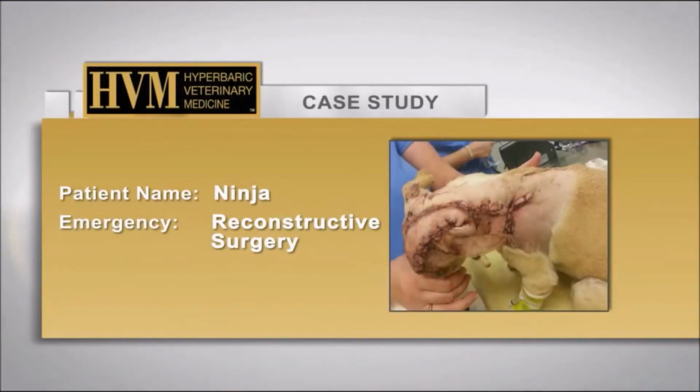Same thing happened with another dog named Ninja that had a mass removed at the base of the tail and a fairly large skin flap had to be done in order to reconstruct this area. Ninja has gone through hyperbaric chamber therapy on a daily basis in order to help him heal rapidly, and he went home within only about 3 days of treatment and continues to get his chamber therapy.